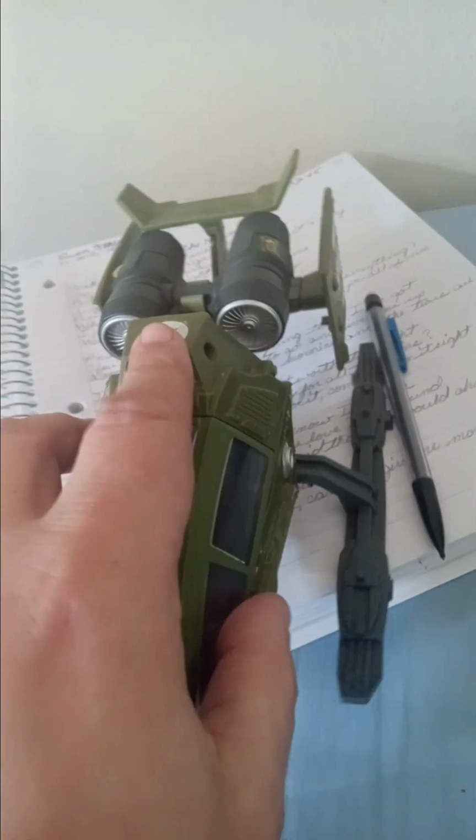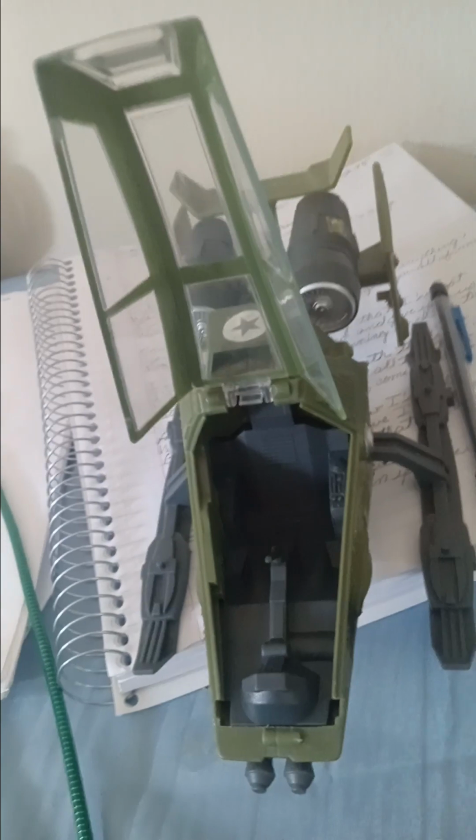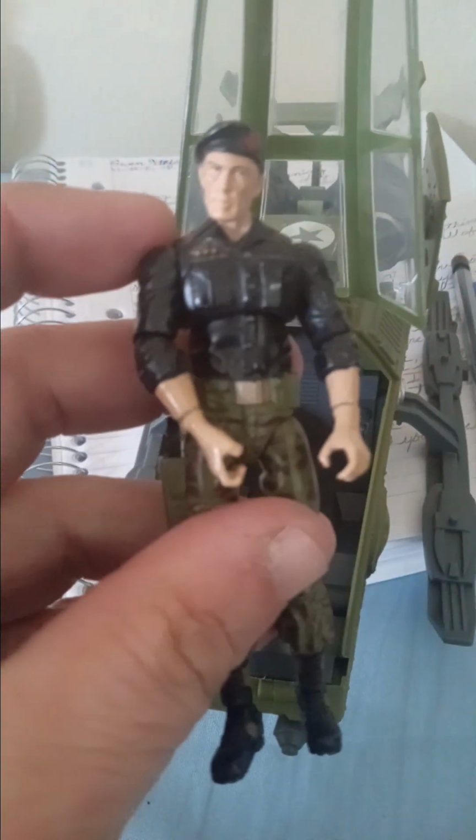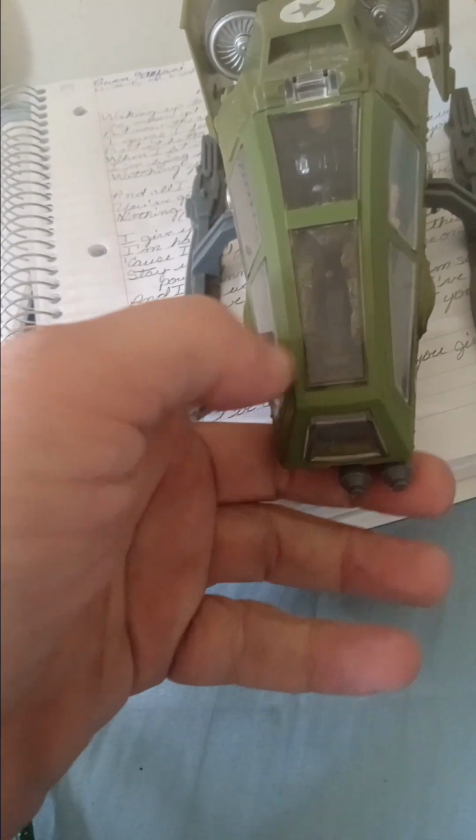As you see in the front, it's got this canopy which raises up right here, which you could put the driver in. And being that Lift Ticket is too big to fit in this, I'm going to use a figure I mentioned before, Flint, which you can just sit right here, and boom, there he is, all Flint in there, ready to fly the Ghost Hawk.